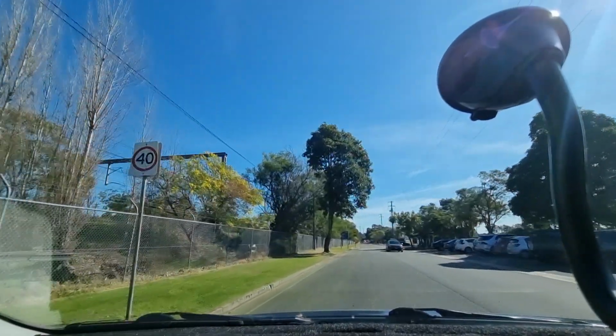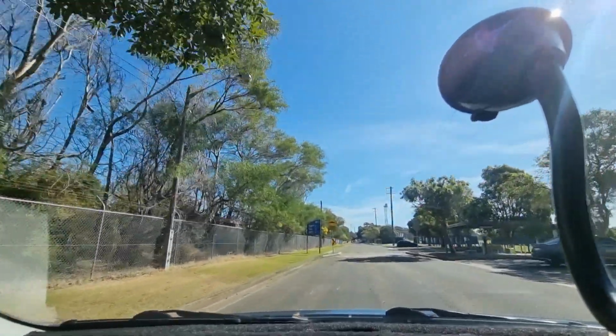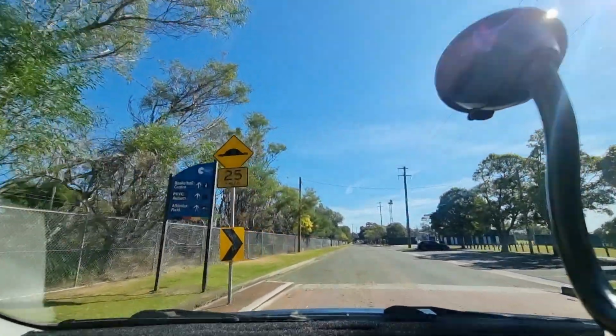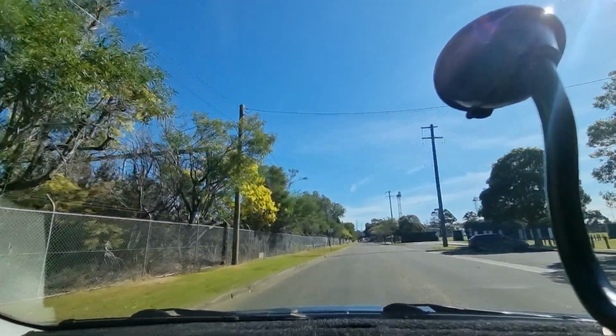Now up here I can see a speed hump again. So check the reverse mirror, slightly press the brake. Make sure the speed is less than 25 kilometers, guys. If you go more than 25, for example 30 kilometers, you're gonna lose a point. It's not a fair item. So continue straight ahead, guys.